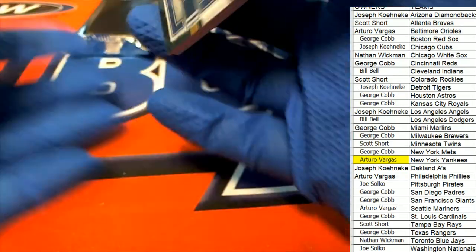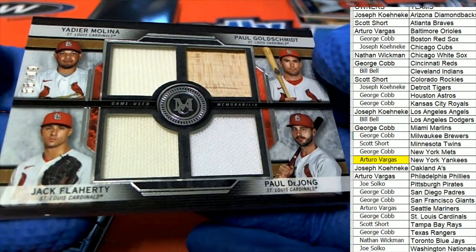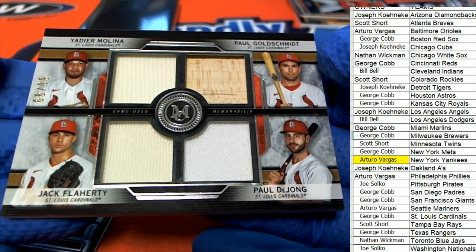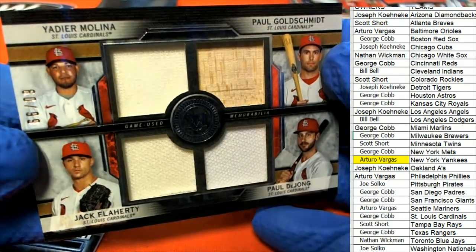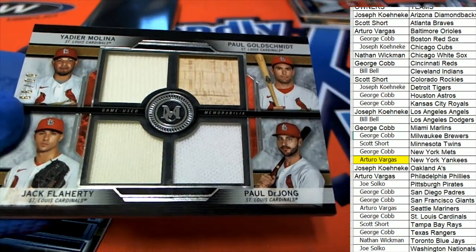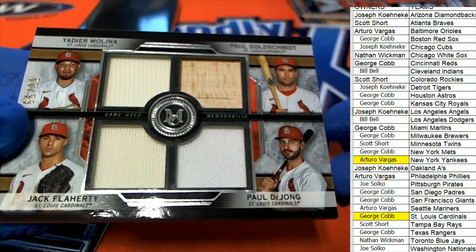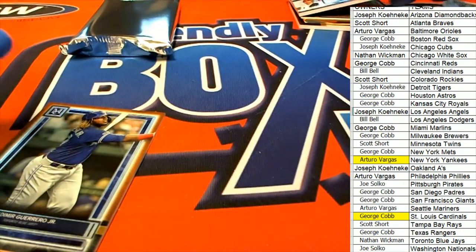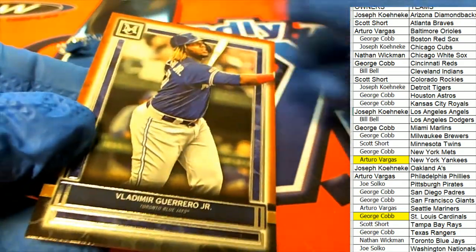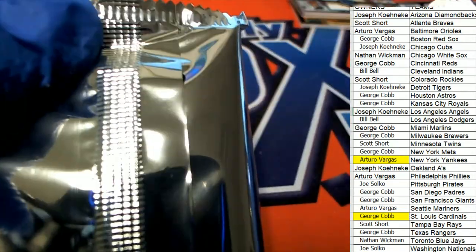Oh, what in the world do we have here? Oh, my. St. Louis owner. Congratulations, man. Very nice for the Cardinals owner. George C. picking up the quad relic. Wow. George hits nice there. And here's a copper parallel, Vlad Guerrero Jr.